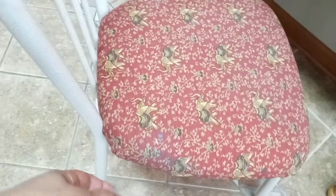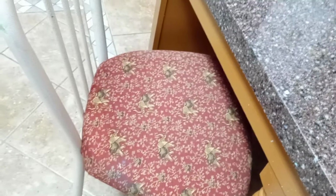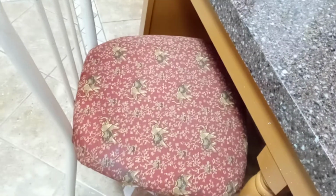How I did that, all you have to do is take the screws out of, can you see it? Yeah, take the screws out, like from here, and take the pads out. And then if you want, you can take the original one out. I didn't take the original one out. I just covered, taking the measurements, and I covered the chair pads and I stapled it.